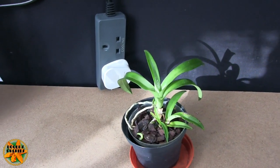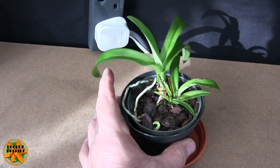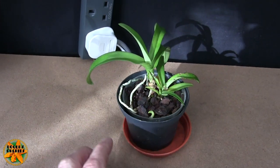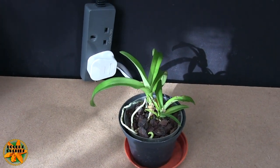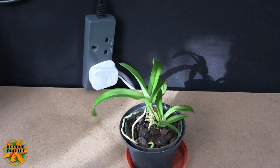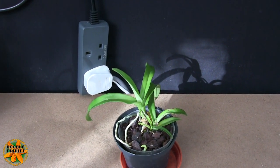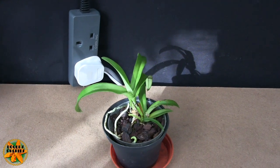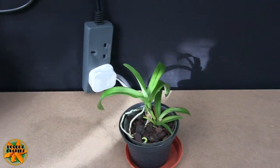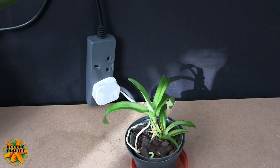At the moment, this one does have what looks like a spike starting, which means if that doesn't abort and it actually progresses, we'll not only have some Sarcochilus blooms, but we'll be able to find out which one's which, because obviously I did take pictures of the blooms. But they haven't got registered names. Both of them are just a cross.